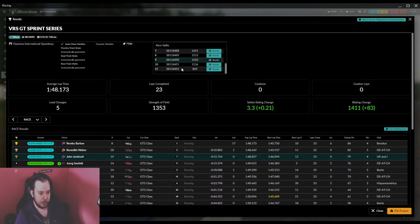So we were 9th out of 11 splits, 1.4k strength of field. I think it's actually a lower average iRating than the GT3 race previously released. So nice little gain on safety rating. And the iRating, big jump, takes me back up above 1400 iRating. Hopefully I can continue it going. We'll try and get 1500 by the end of the season if I'm lucky.